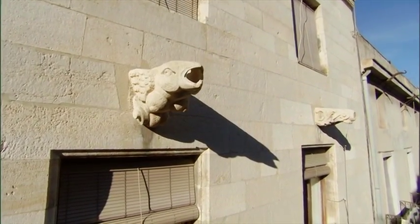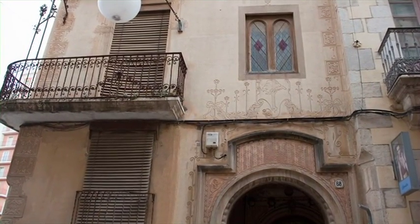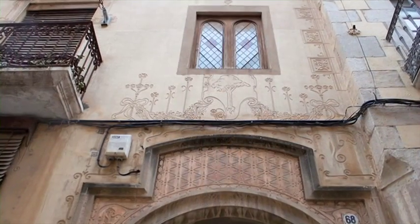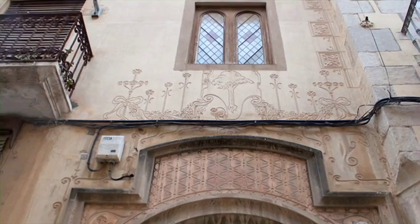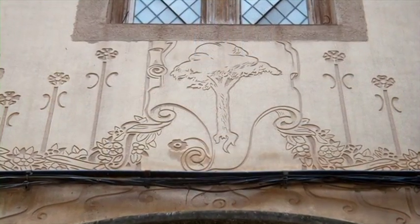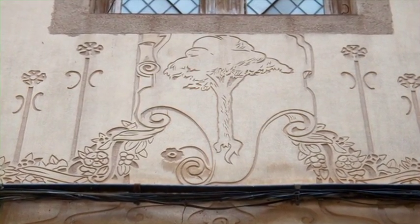Others will go unnoticed because they're too small or too hard to locate. For instance, the image of a pine tree, which the architect responsible for restoring Vives P house included among the line drawings that decorate the house's facade. P, which means pine tree, refers to the surname of its proprietors.